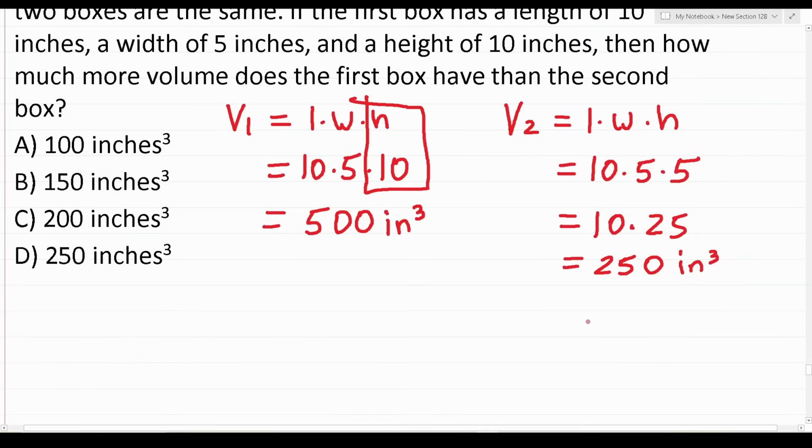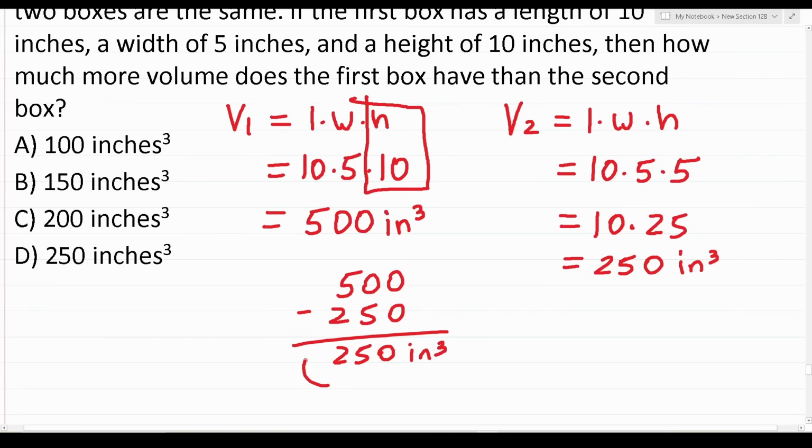All right, so this one's actually pretty easy to do. We're going to take 500. We're going to subtract 250 from that. 500 minus 250, of course, is 250. All right, so to answer this question, the first box has 250 cubic inches more volume than the second box. So the answer to this one is D, of course.